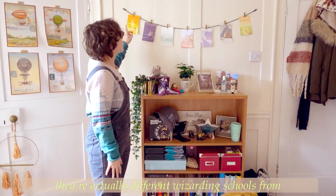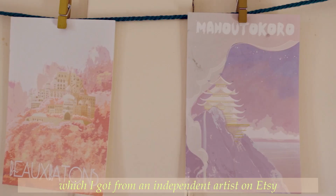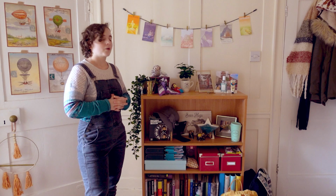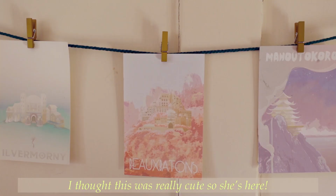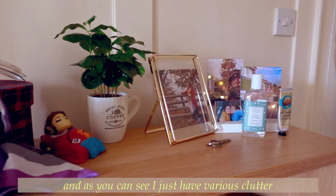They're actually different wizarding schools from the Harry Potter universe, which I got from an independent artist on Etsy. We don't support JK Rowling in this household, so I have no official Harry Potter merchandise anymore, but I thought this was really cute, so she's here. And as you can see, I just have various clutter.